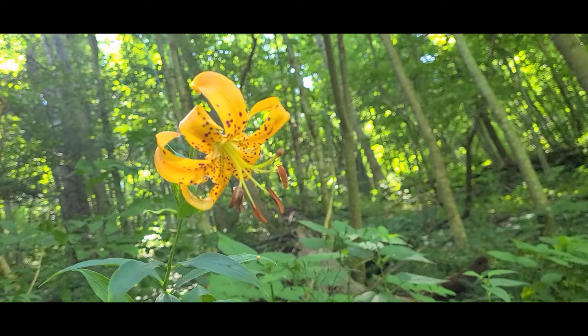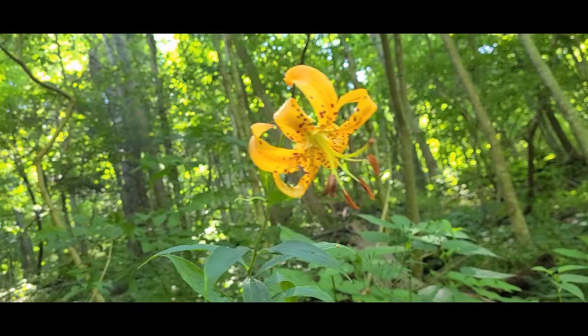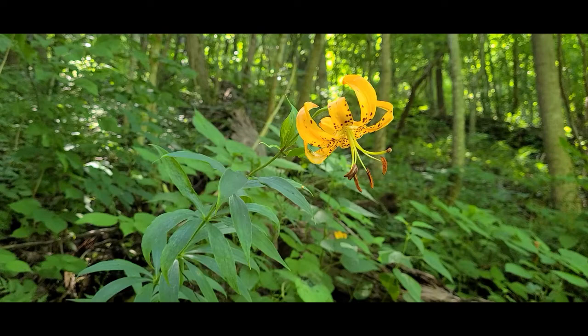Turk's cap lilies. These are one of my favorite flowers along the parkway and in the mountains. There'll be multiple blooms off of this plant before they're done blooming. They bloom in late July into August.